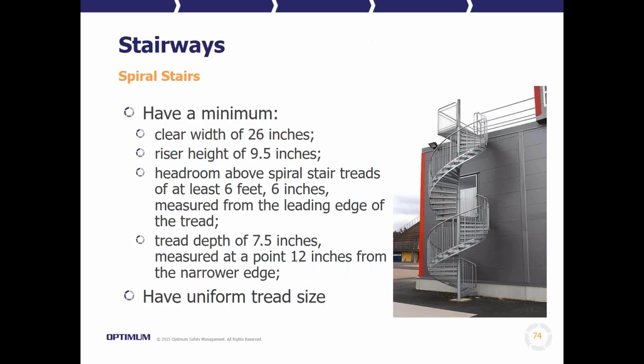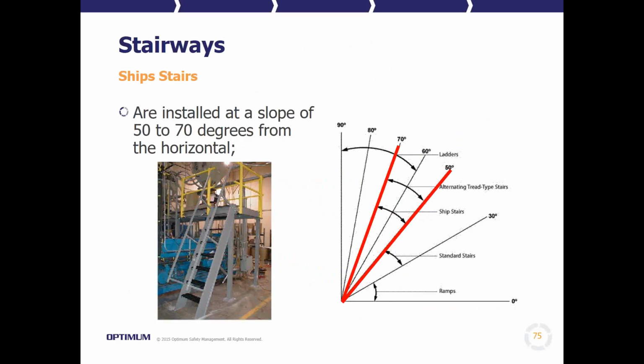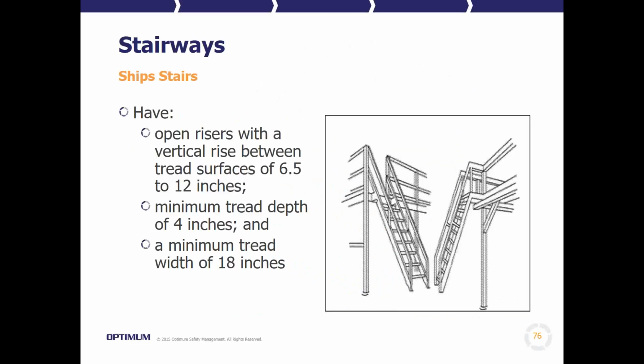Spiral stairs again have some specific requirements. If you do have spiral stairs, OSHA looks at these as a last resort, but if you have them, there's clear width, clear riser height, and so on, which must be uniform in size, so make sure you're evaluating your spiral stairs if you have them. And then our ship stairs need to be installed between 50 and 70 degrees and have, again, some uniformity, so be looking into that as well.